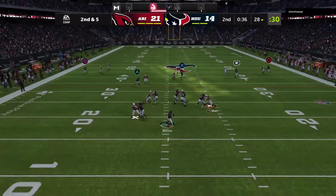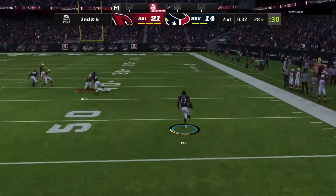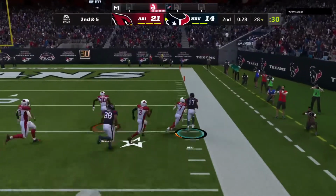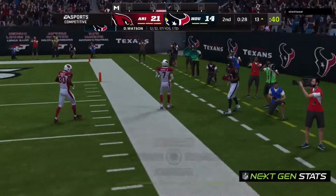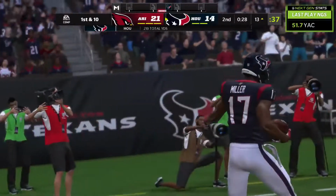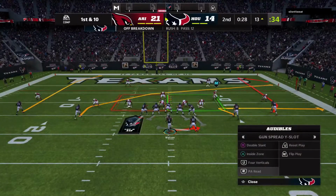Here's Watson. It's caught. It's Miller. And some space here. And he will finally be taken out of bounds. Like so many wide receivers, he is a threat with the ball in his hands, and he's able to do his damage here after the catch.